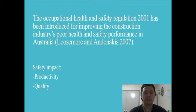Safety on construction sites is recognized as a high concern because the risk is very complex, and uncertainty arises from various sources. Safety impacts construction productivity and also quality. Therefore, safety on a construction site is a potential issue not only for the employer but also for the stakeholders.